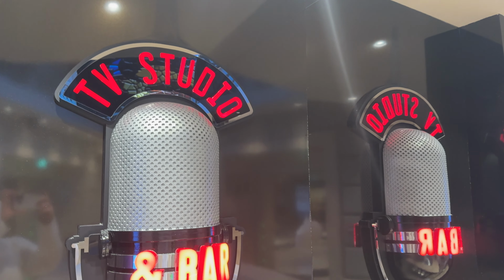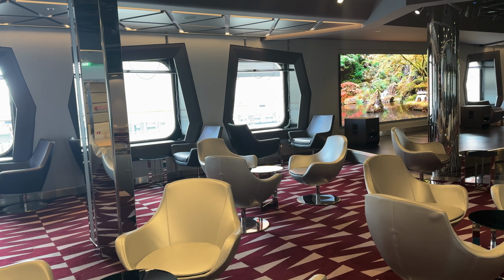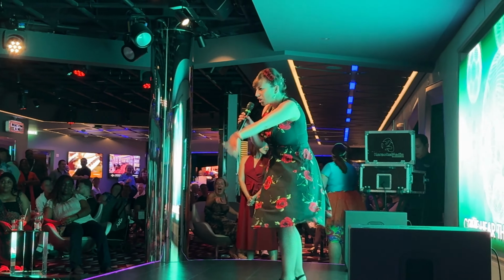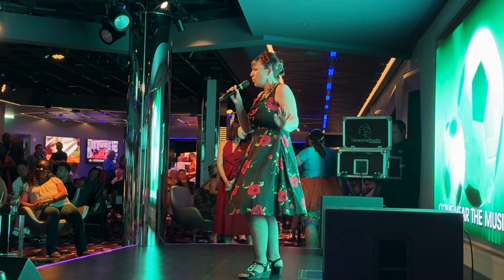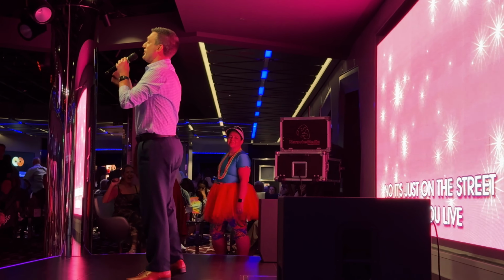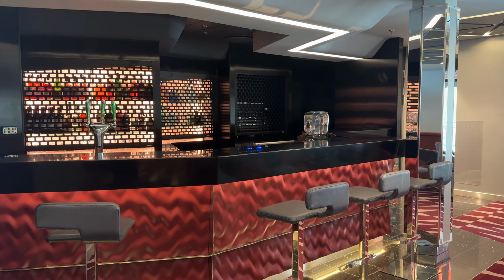We found the TV studio and bar to be a bit of a missed opportunity. While it did host karaoke most evenings, each session only lasted for an hour, and you had to arrive early to secure your spot. Slots filled up fast, often within 20 minutes, so if you showed up later, you were out of luck for the night.